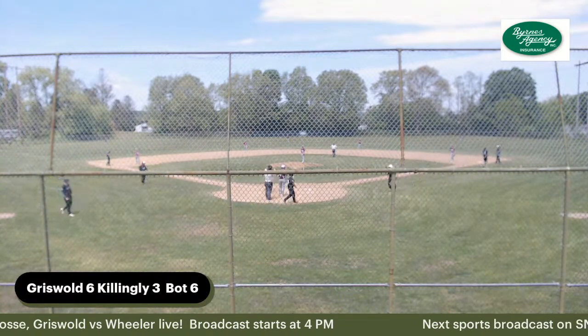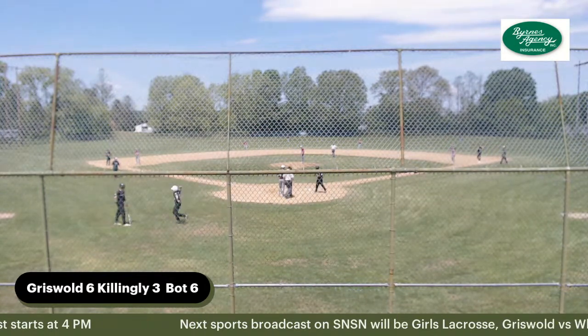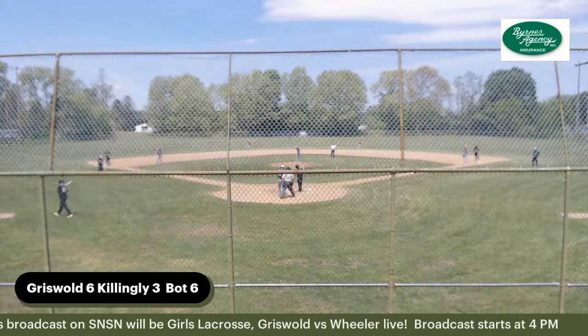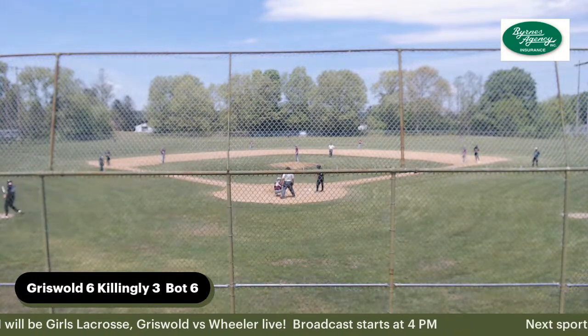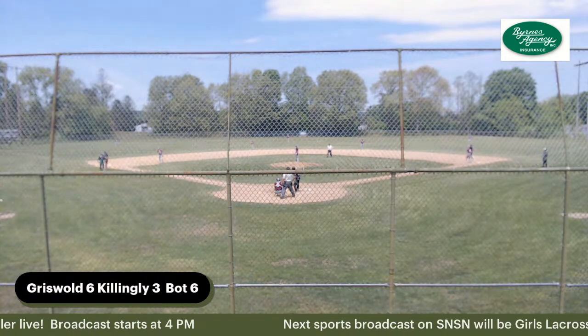And we're going to get a pinch runner here, Mike. Logan Smith coming in to run. A little more aerodynamic since he's trimmed the beard. Still got the long hair, though.